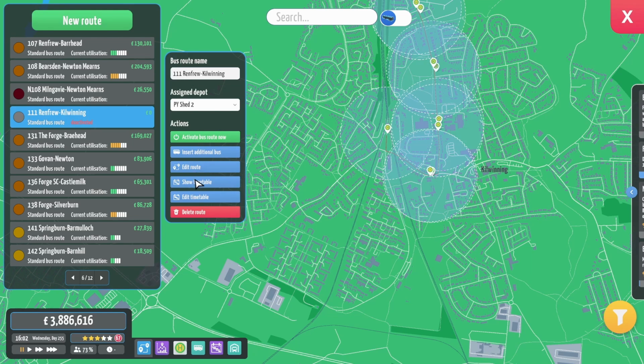Show timetable. What times are we arriving at Kilwinning? And also I need to decide which of the loops is only going to run 6 days a week. Because the loops are going to be half hourly. Are they? No. What if they could be?